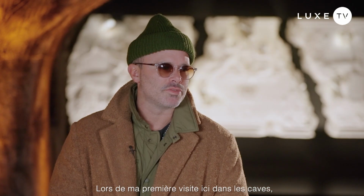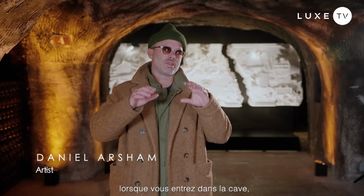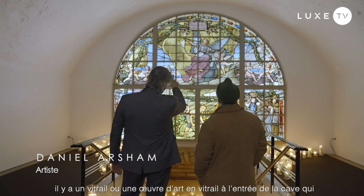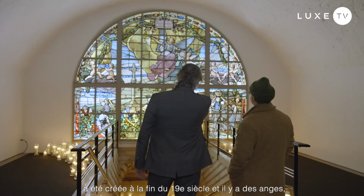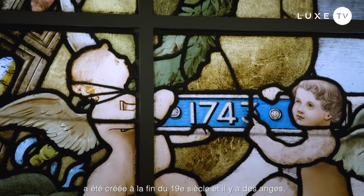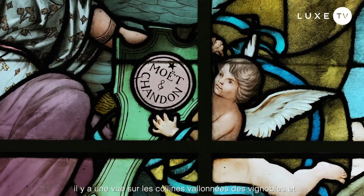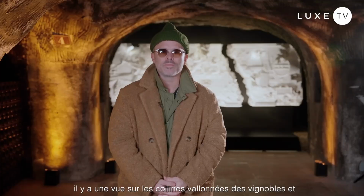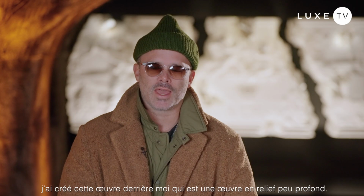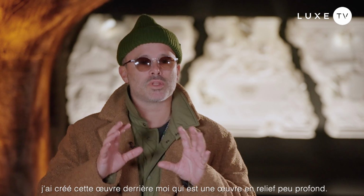During my initial visit here in the cellars, as you enter, there is a stained glass artwork at the entrance of the cellar, which was created at the end of the 19th century. And there are some angels, there's a view of the rolling hills of the vineyards. And I created this work behind me, which is a shallow relief work.